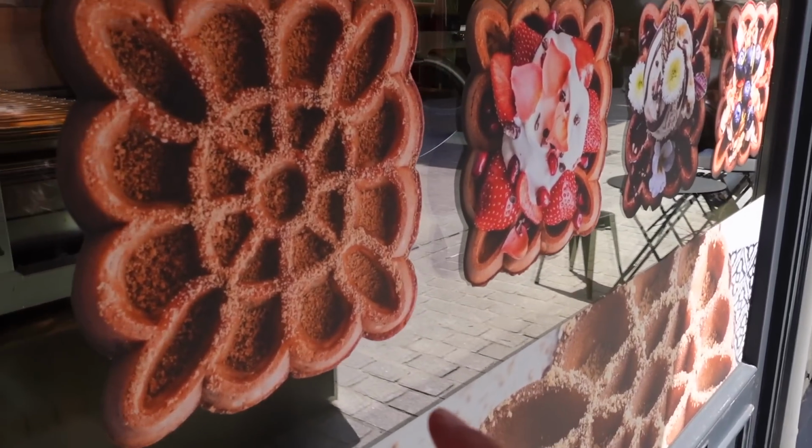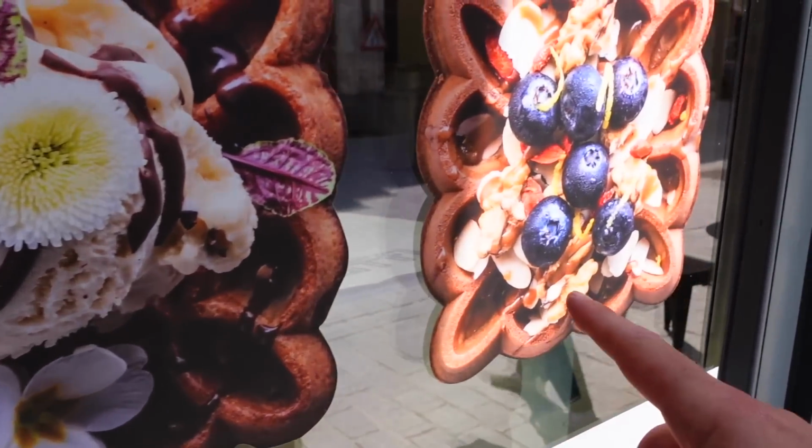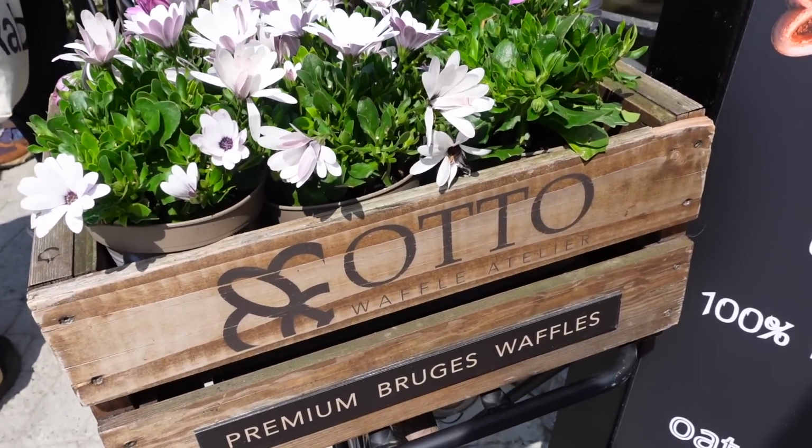So these are some of the ones you can get. You can get a strawberry one. That's the one we had. So that place is called Otto, and I'd go as far as saying that is probably one of the best waffles I've ever had. Would you agree? As well as being the best decorated waffle. It was the prettiest, the best decorated, and it tasted so good. We had one called Chocolate Lady, and yeah, I could eat another one right now. It was really, really good.